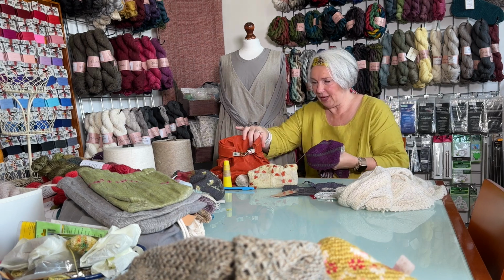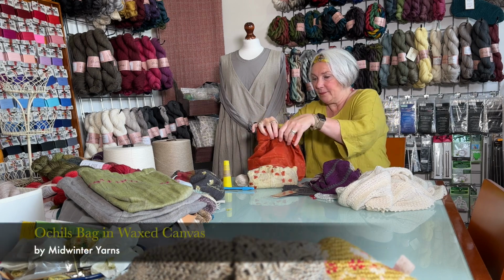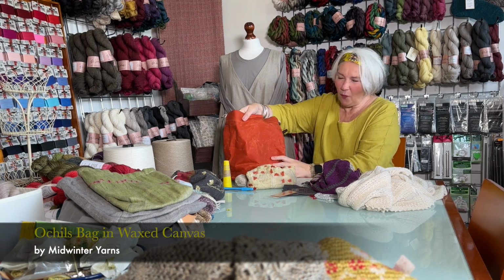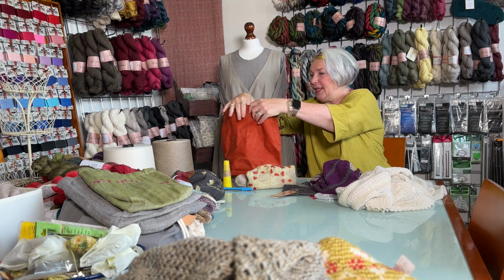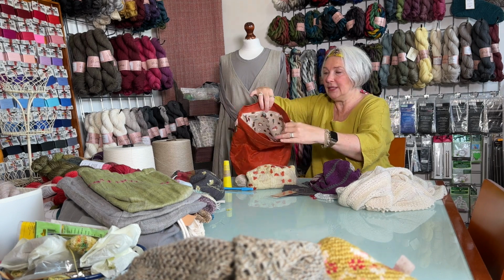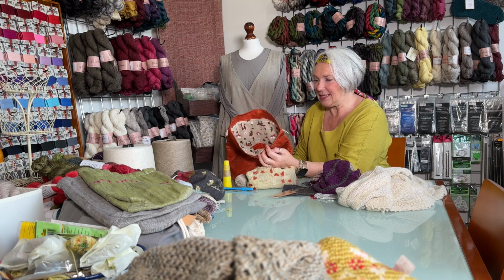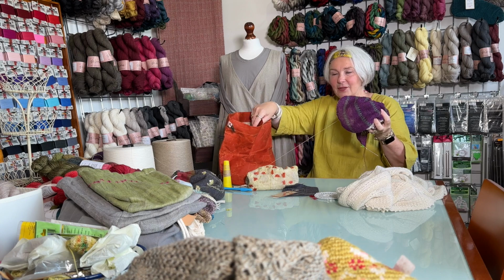I will now put it away in my latest Ochil's bag from Midwinter Yarns. I love the ones that are in this wonderful waxed canvas. It's then beautifully lined, of course, with a woodland creatures fabric that has a little fox that is just the same color as the orange on the outside. And I kept looking out for the waxed canvas either in an orange or a pink.